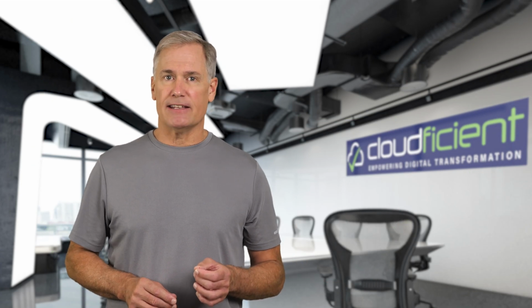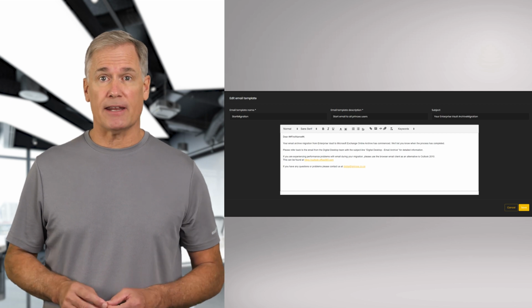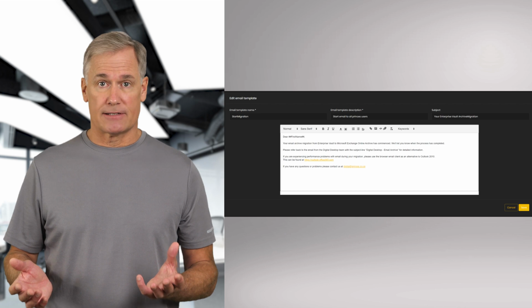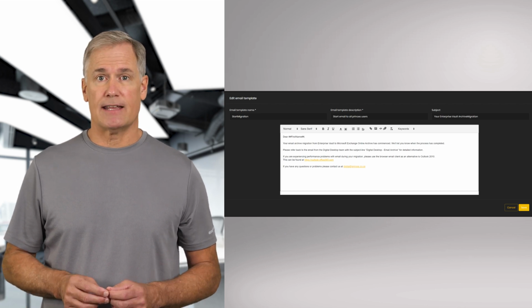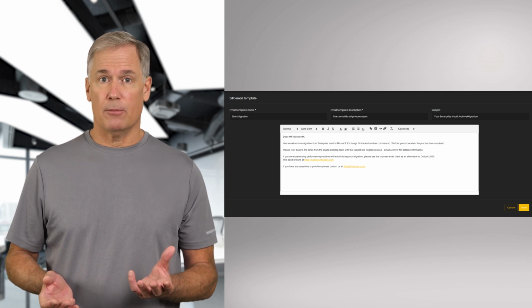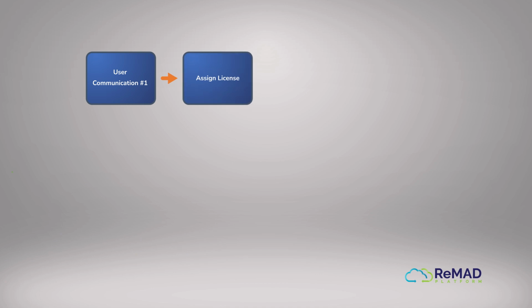An important step in any successful project is to make sure that users are kept informed of what's happening. That's why the first step in our process here is to send an email to them. You can create the content and be as creative as you like, and the system will personalize the email before sending it to the appropriate user. You could also ask the end user to take actions like register and enable multi-factor authentication and provide the required links. We're also going to add a step to assign an Office 365 license to the user.